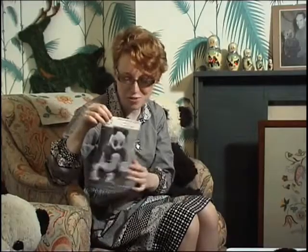Unity Panda all comes from this pattern here, which I found on eBay about 5 years ago and absolutely fell in love with it. When I bought this pattern, I never really thought about actually knitting it. It was just a beautiful object.